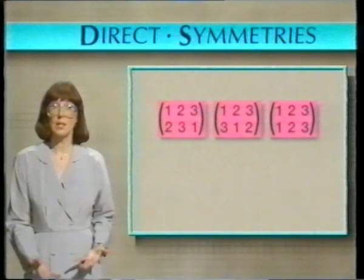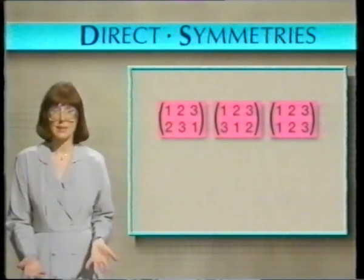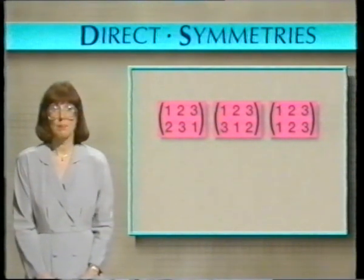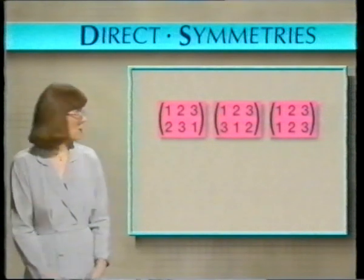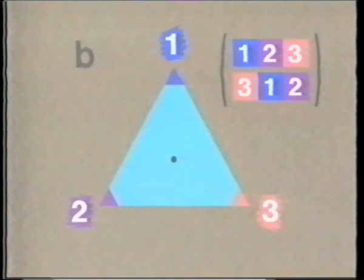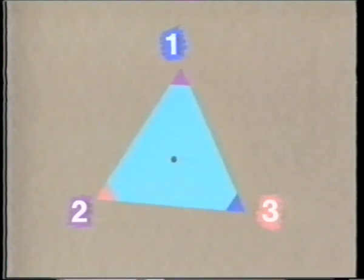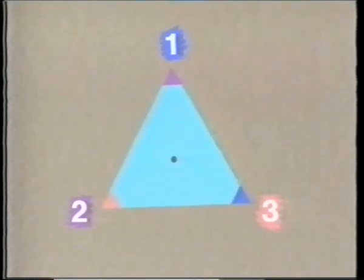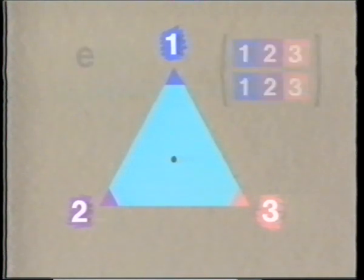Now, any symmetry leaves the triangle occupying the same space. So if I follow one symmetry by another, that's still a symmetry. So what happens when I combine two of these symmetries? If I start with rotation B through 4 pi by 3, and then follow it by A through 2 pi by 3, the vertices are back where they started. So this combination is just the same as E.